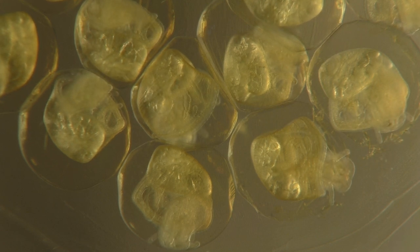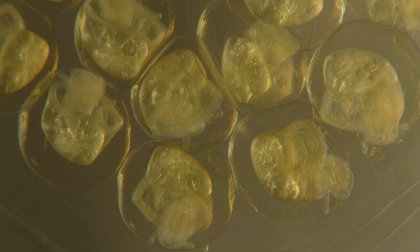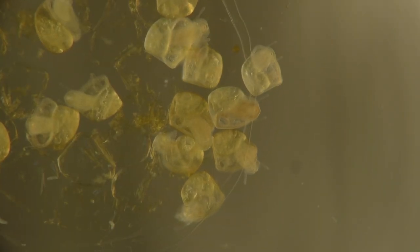And once they break free of the egg capsule, it will still be several hours before they're able to break free of the larger egg case that holds them all together.